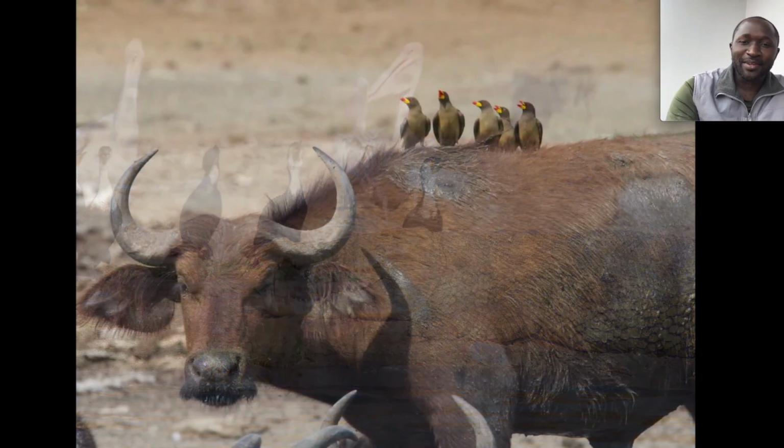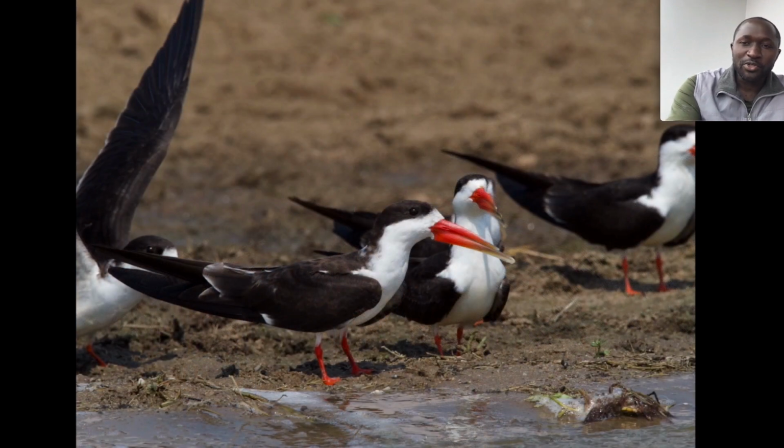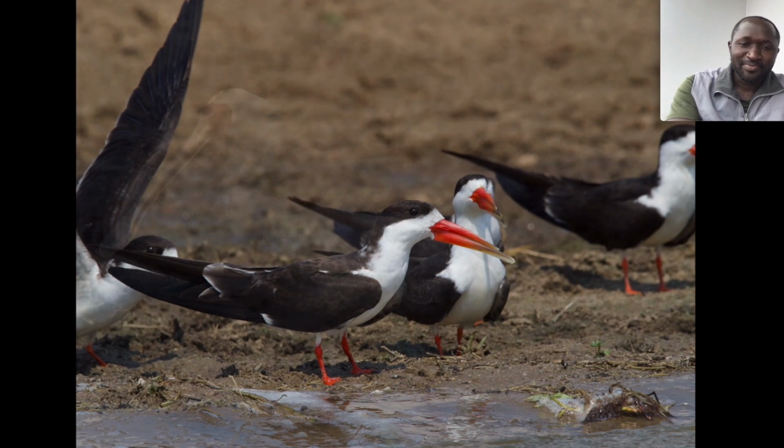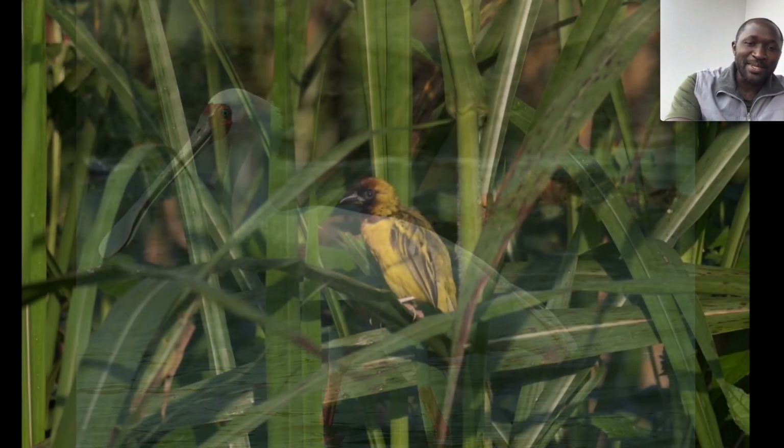There's a warthog at the back there. Yellow-billed oxpeckers on the back of an African buffalo. We also get to see the African skimmers and the African spoonbill. Very beautiful eye, interesting bill.